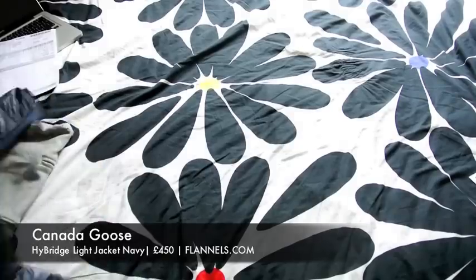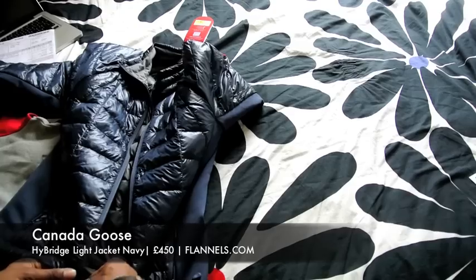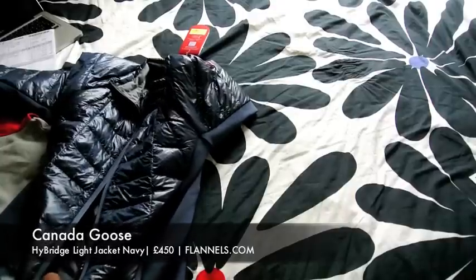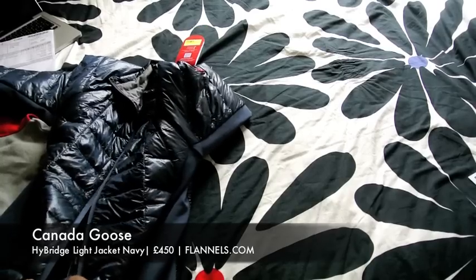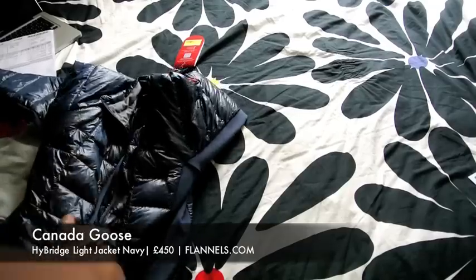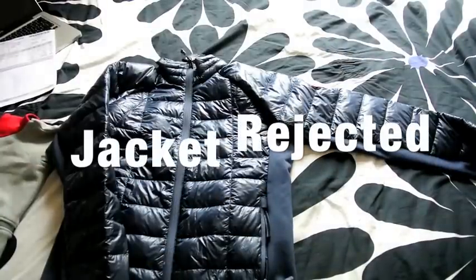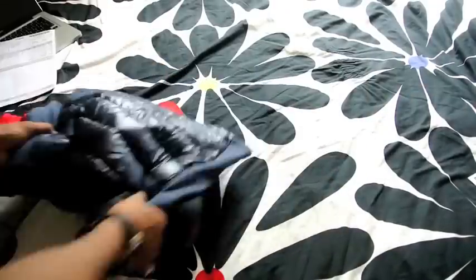Okay. Again, guys, this was $450, and I just feel like for the money, I could get a Stone Island, I can get a Moncler. I can get a whole host of other jackets that I think will be a bit more quality than these. I just don't think it's money well spent, and I'm really sorry to say that, because I know Canada Goose do some really good warm jackets, but I just feel this fashion range that they brought out is just not equal in quality to me. So again, unfortunately, I think this one will be going back to Flannels.